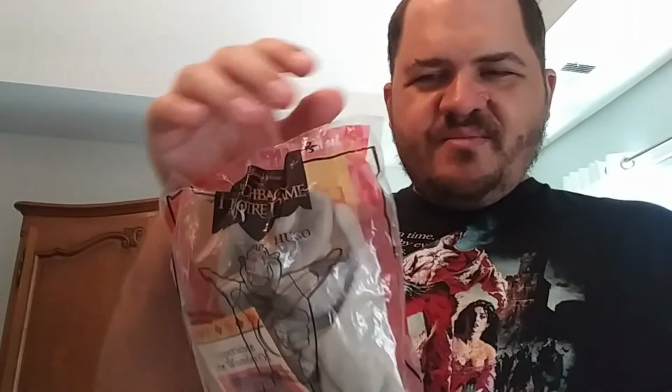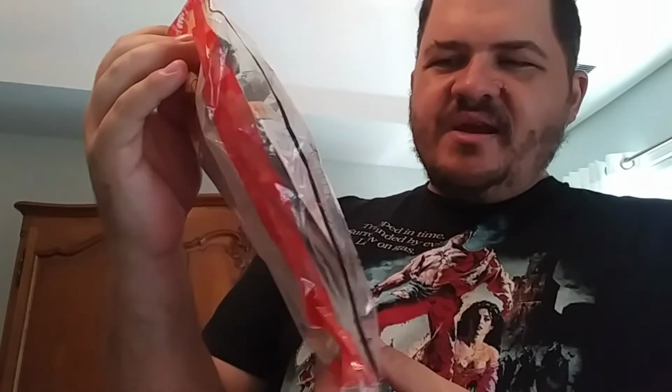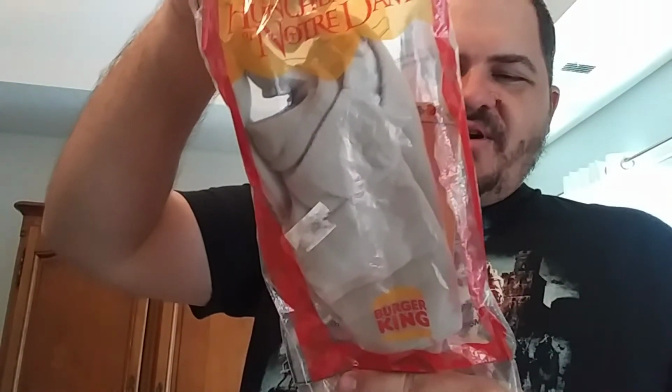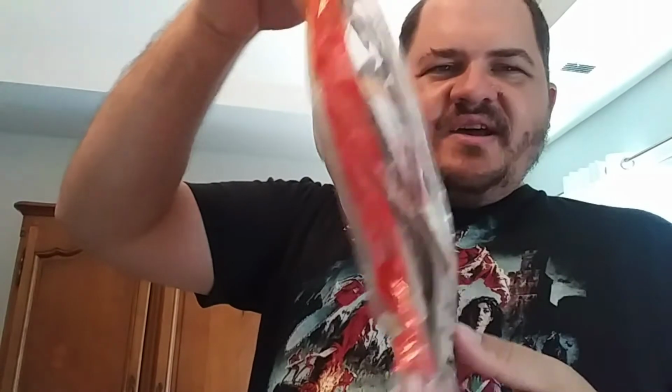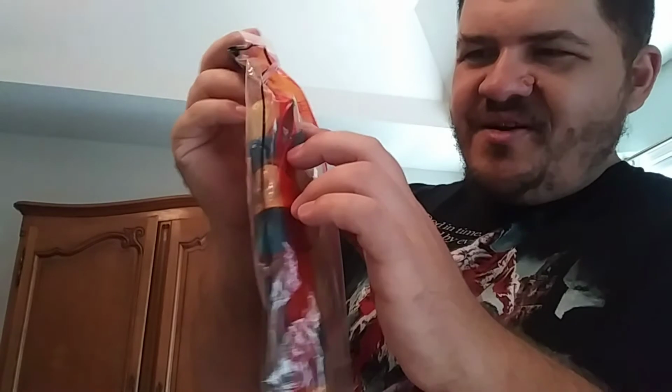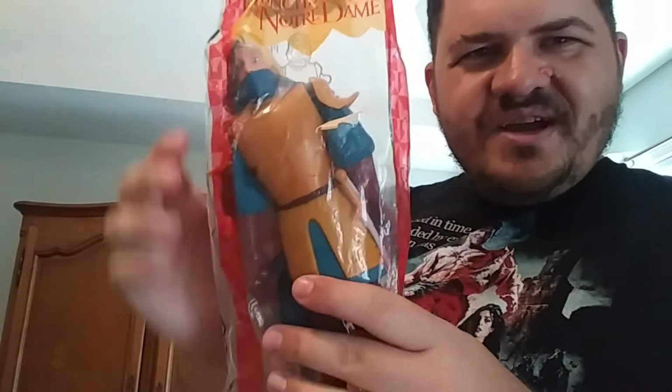Hunchback of Notre Dame. And I did get this from Dave back in the day too. But great to have these. These were released by Burger King. And this was like a hand puppet. I don't know why his scarf is covering him up.